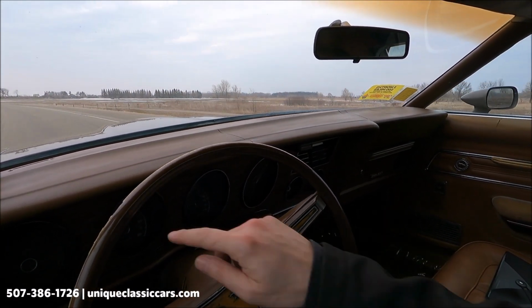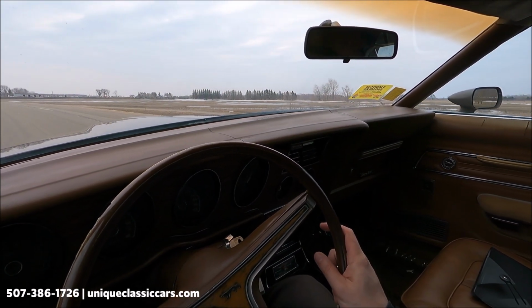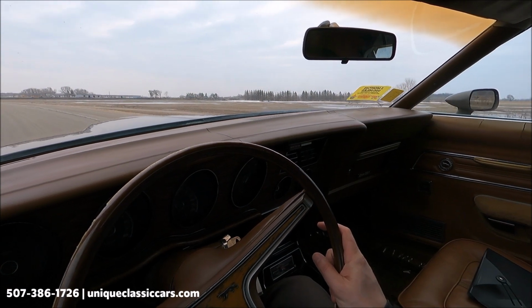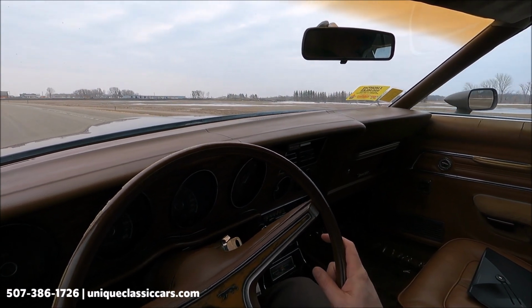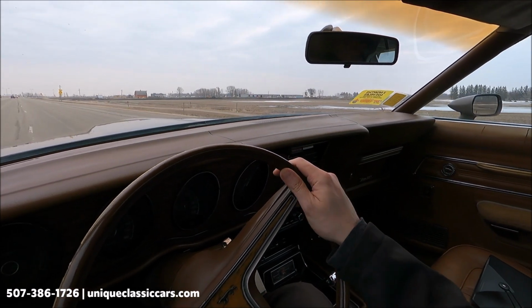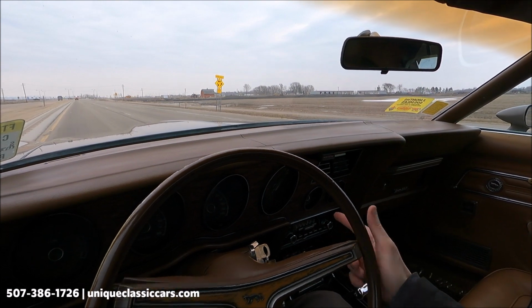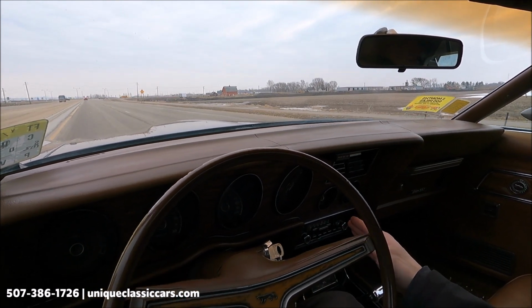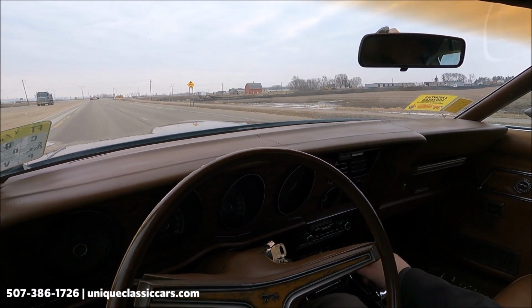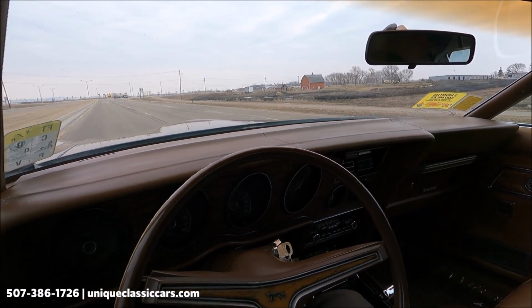Speedometer works. The factory tachometer works. The fuel gauge is reading just under half. The temperature is reading cold. That might be accurate, but I would think it would be warming up a little bit by now. Factory amp gauge is reading just barely on the positive side of half. Factory oil pressure is reading about 60 psi, which is really good.